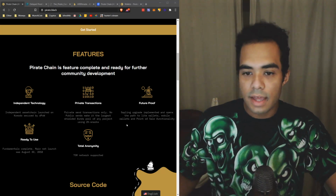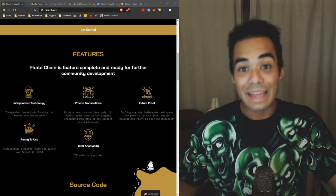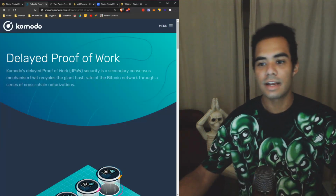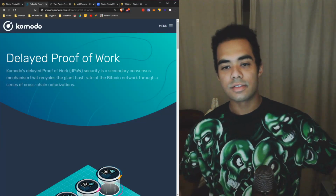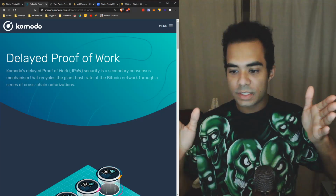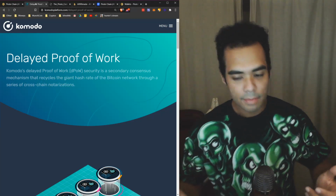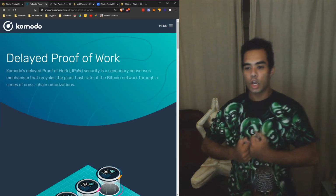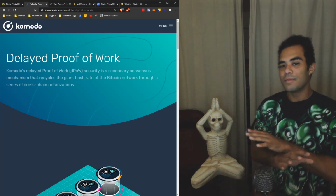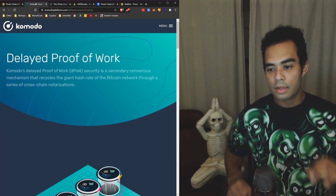Now, alongside that, they also have a DPoW, or delayed proof of work. And this actually comes from Komodo, since they are a side chain off of it, or parallel to Komodo chain. Specifically, the way it works is, think about Bitcoin here, right? Bitcoin is a beast, dude. This thing is secure. We're talking about like the Hulk, bro. You cannot mess with the Hulk. That man is more secure than Fort Knox, all right?